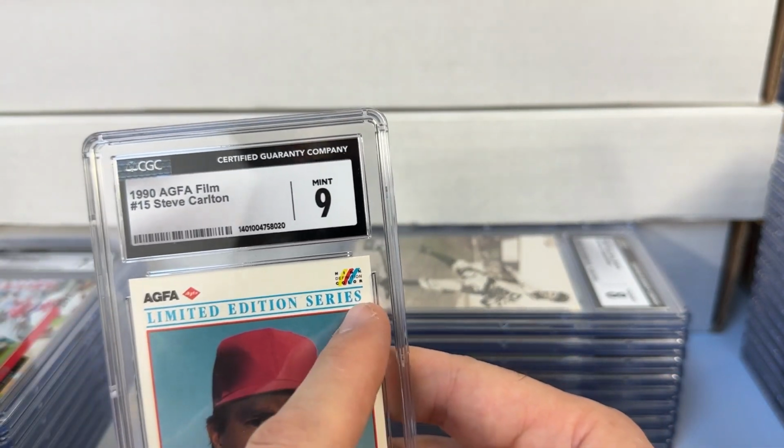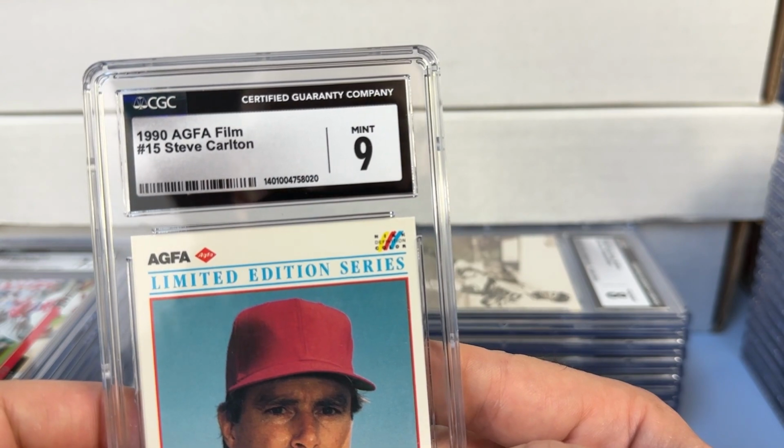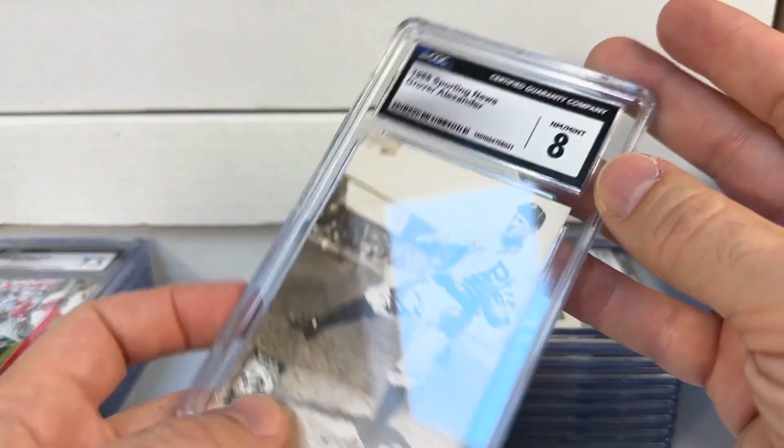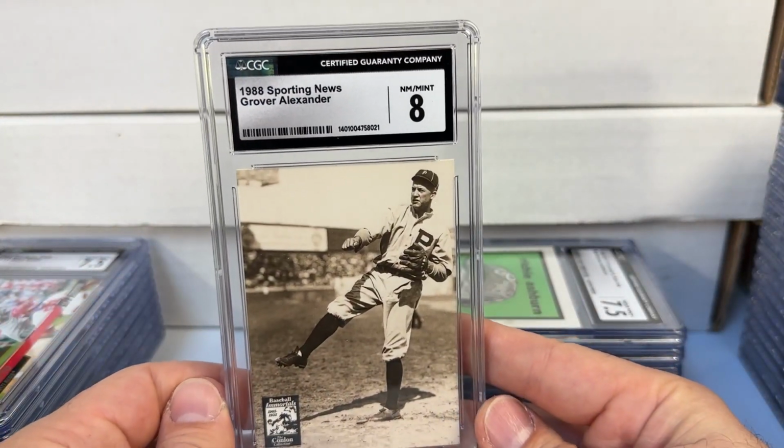I know it says something like high definition here. Oh, definition color. They're not exactly the most colorful cards of all time. This is a sweet card. I like this a lot.